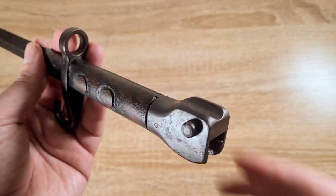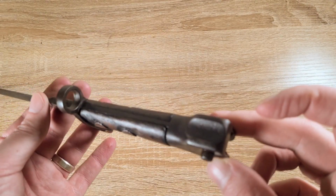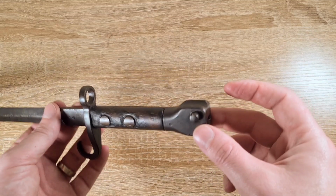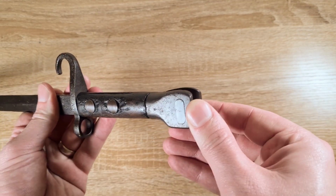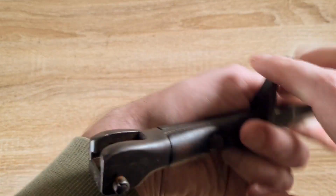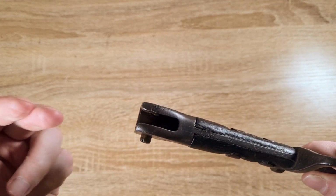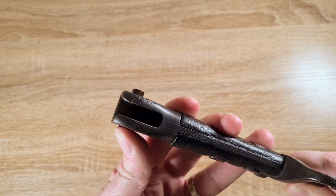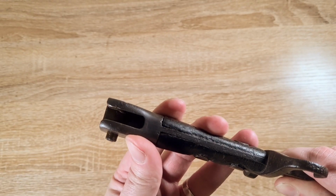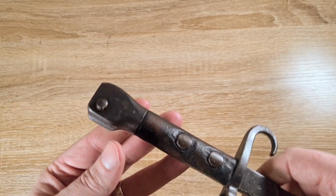Then we have a groove in the top of the pommel to accommodate the underside of the barrel. And we've just got a standard push button. As I say in every video, we've got a ramp lug on the inside. So as the bayonet lug passes in, it depresses the ramp, pushes it to the side, pushing it out, and then as it passes, it snaps into place. And to remove it, just press your button and slide off the front of the rifle.